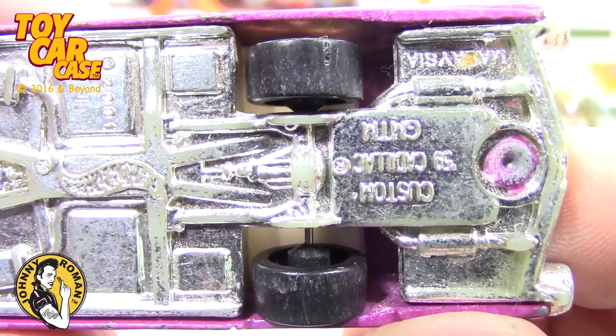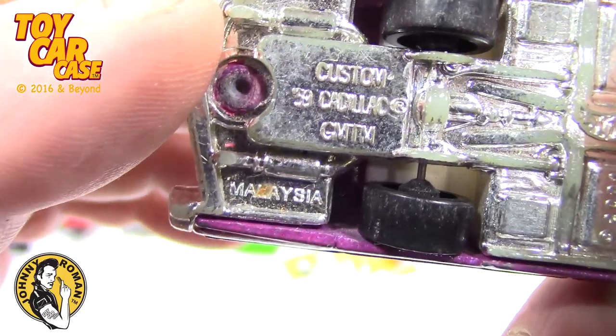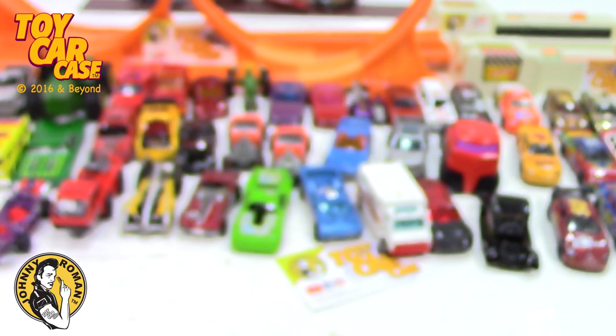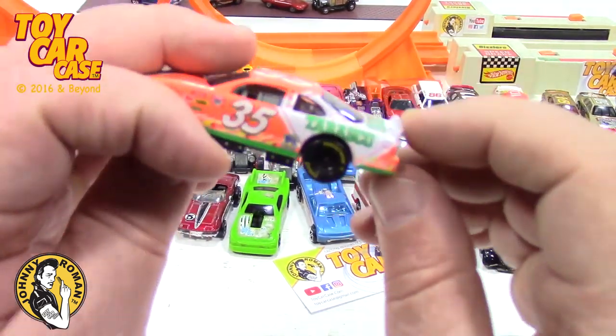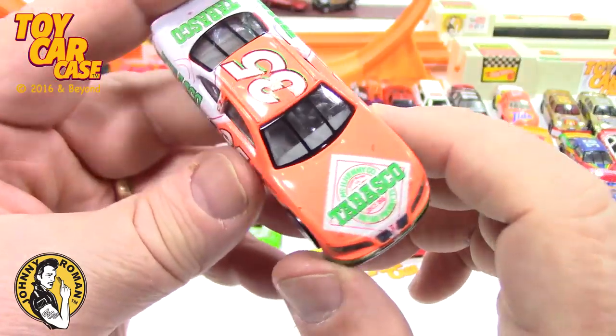Oh, what do we got here? Custom 59 Cadillac. Ah, poor Soda Pop, Trixie, and Big Mama. That's all I talk about. 59 Cadillac. But I'd do a 48 Fleetwood too.